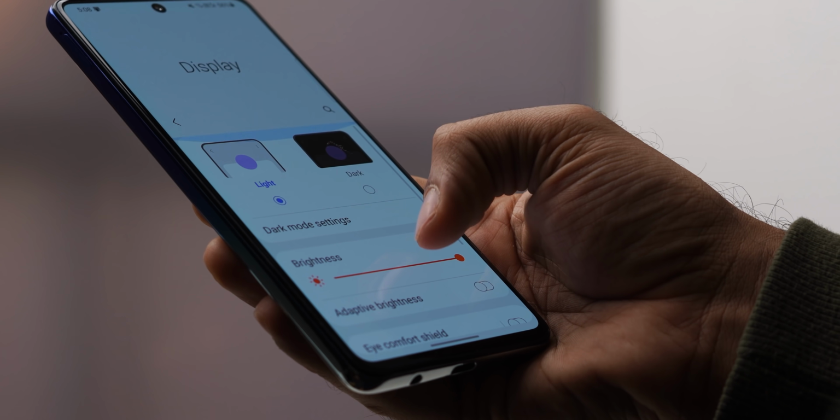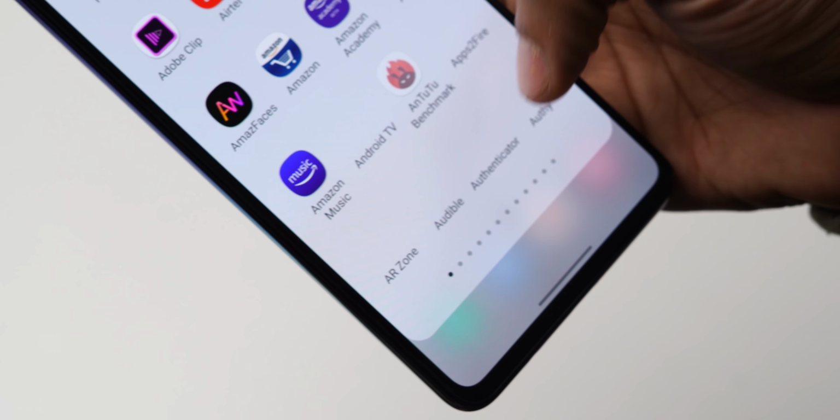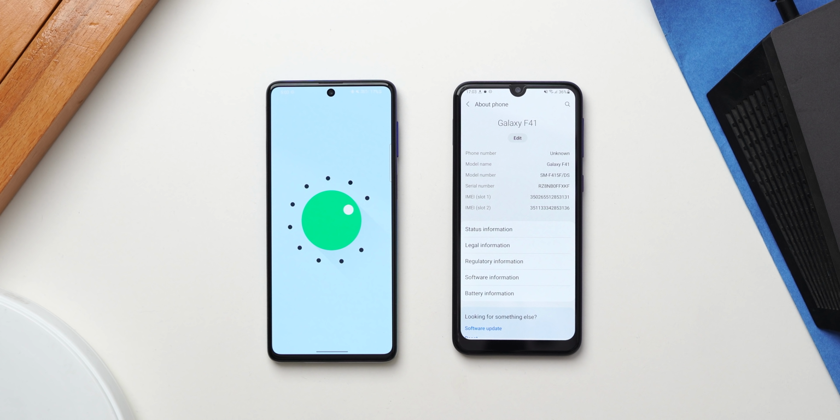And with that, let's talk about the software experience of the device. I have to say, this is where Samsung shines. The F62 comes with One UI 3.1 and Android 11 right out of the box. And it's not just with this Samsung phone.